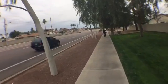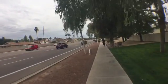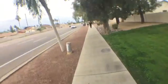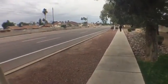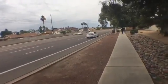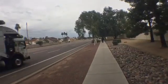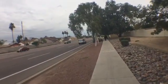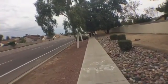Now, one thing that I don't like about walking up and down these sidewalks are bikers. You know, people that ride bicycles. Mostly the reason being is because I can't see them until it's too late.